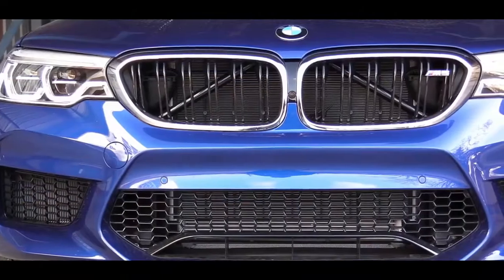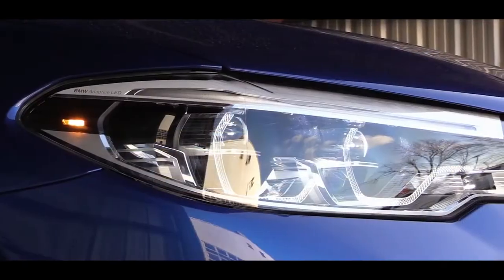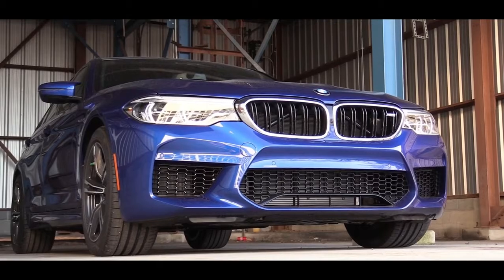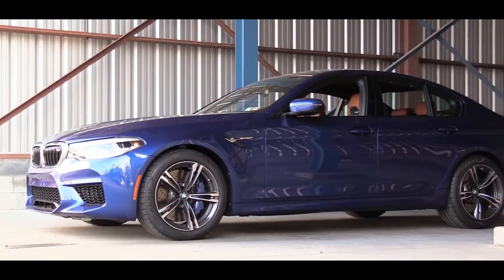And so then taking a look up front, to the sides you will find Icon Adaptive full LED headlights that will come standard, and they are going to come with automatic high beams as well, so you don't have to worry about that at night. And within that front grille you will find a subtle M5 logo distinguishing itself from the rest of the 5 Series lineup. Then make your way to the sides. There is that M designation within that front fender.